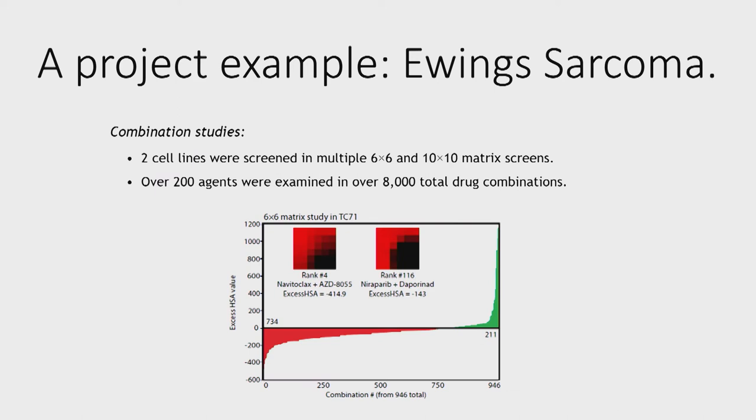So PARP inhibitors were one of the drug classes we were interested in and incorporated into the combination studies we performed. We screened several cell lines in multiple 6x6 or 10x10 matrix screens. A 6x6 combination is actually a combination of five different concentrations of each drug, including a DMSO control. A 10x10 matrix is a screening of nine concentrations of each of the drugs and a DMSO control.